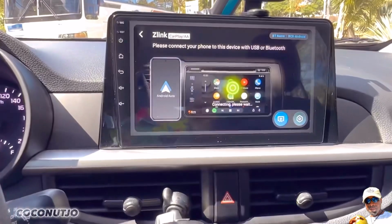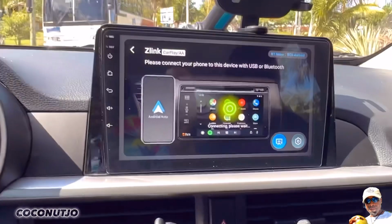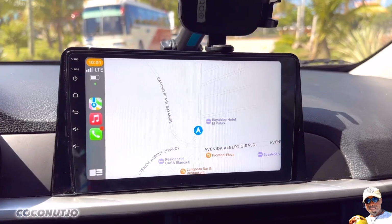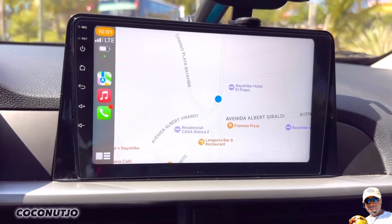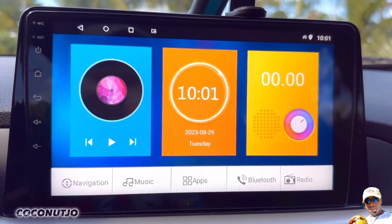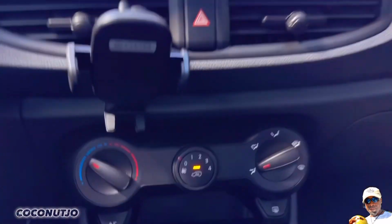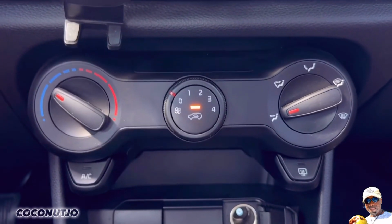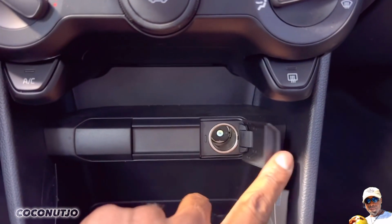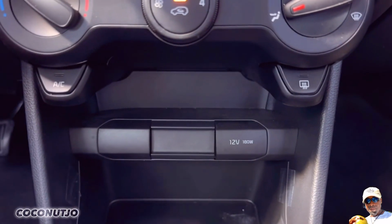But we have this touchscreen digital screen right here. CarPlay, Android Auto. You can hook your iPhone to it. You can hook your Android to it. You can hook your navigation to it. Got the home screen here: navigation, music, apps, Bluetooth, radio. So yeah, nice little infotainment center. Got your AC down here and heat. Defrost, one cigarette lighter, or one 12 volt outlet here for your charging needs.